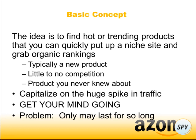Now there is one caveat here. The problem is that sometimes these products don't last very long. Sometimes their life cycle is only a few weeks or a month or 6 months or whatever it may be. So depending on the product and its lifetime value, you may only get commissions for a few months, but it may be worth it because there are so many people searching it that you're going to be getting a lot of commissions and revenue from it.